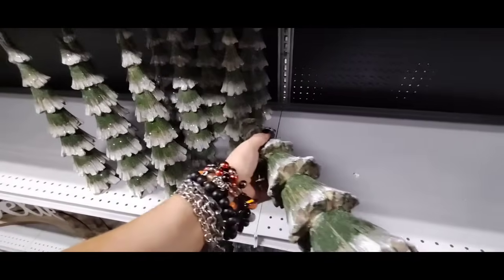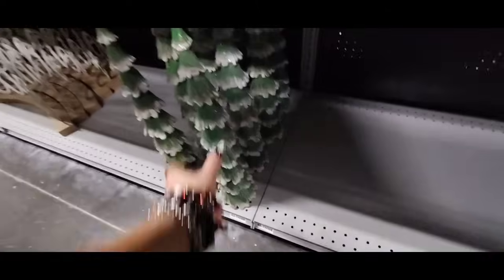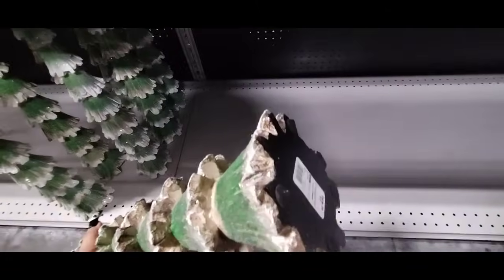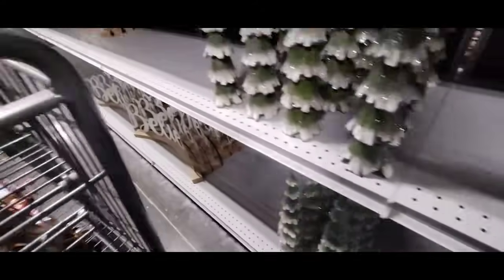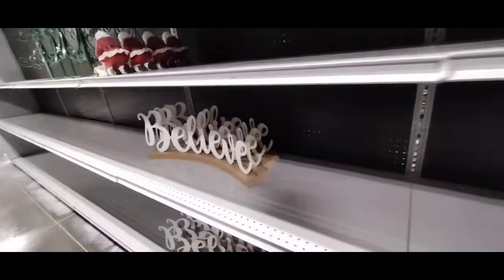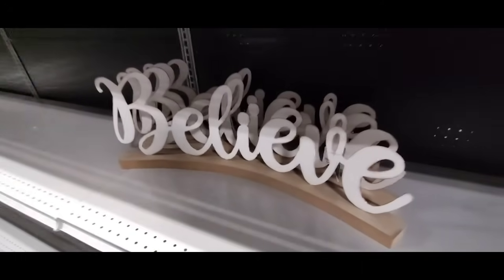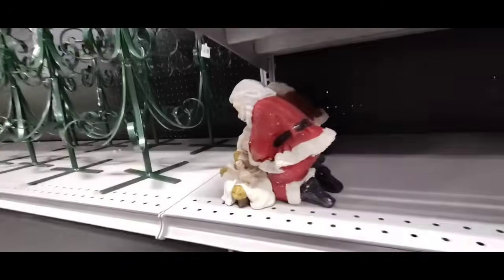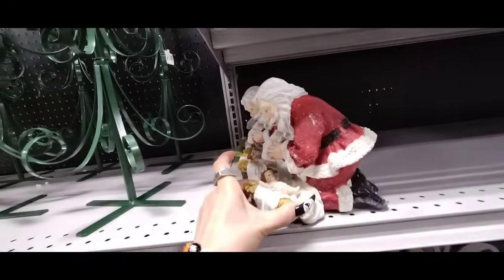This is a bigger one. How much is this? $14.99. Ooh. And these look even bigger. So $18.99. $17.99. That was close. It's close. All right. And they brought their Believe back. Kind of the same as Hobby Lobby. $24.99. And then we have Santa, and he is paying his respects to baby Jesus, $14.99.